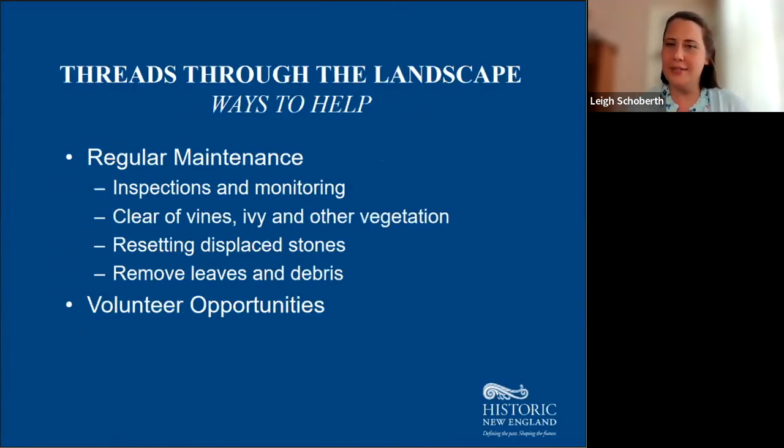But stone wall care doesn't just mean restoration. It can also be simple, regular maintenance to help upkeep and prevent larger repairs. And so the easy thing to do is to set yourself up with an annual inspection and monitoring. It's really great to do this in the spring and also in the fall, as we're in those transition seasons, and looking to see what kind of vegetation we've got. Is the wall clear of vines, ivy? Are there leaves building up along the base of the wall? Keeping that clear prevents trapping moisture in the wall, or roots that could possibly break the wall apart.